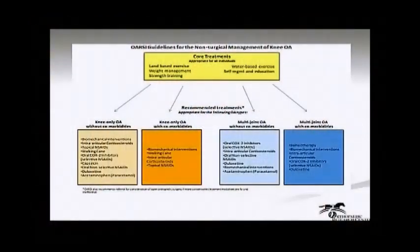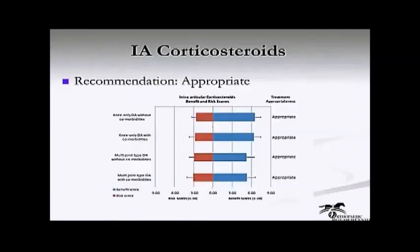They looked at a whole lot of treatments, and these are just on the slide. But focusing on knee osteoarthritis in humans, this was the point. They came up with scoring for appropriate, beneficial and harmful. Red is risk factors and harmful, and blue is beneficial effects. This is with corticosteroids, and as you can see down the right, for the first all 4 conditions, intra-articular corticosteroids were appropriate medication.